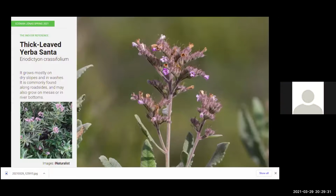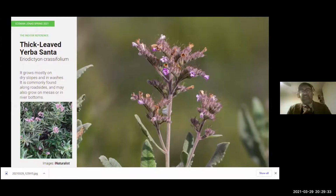Yerba Santa. I don't know where to buy any of this stuff, just so that you know. It is available in the States. I just don't know where to buy it here.